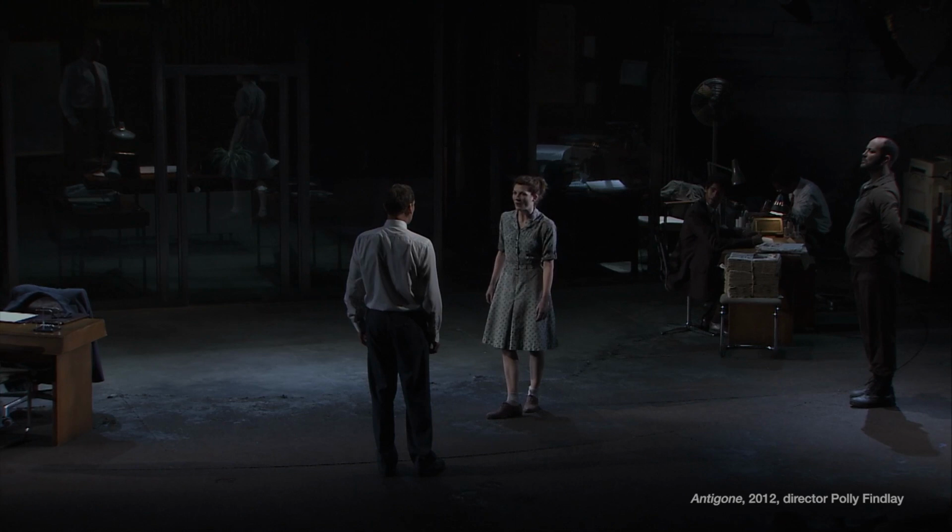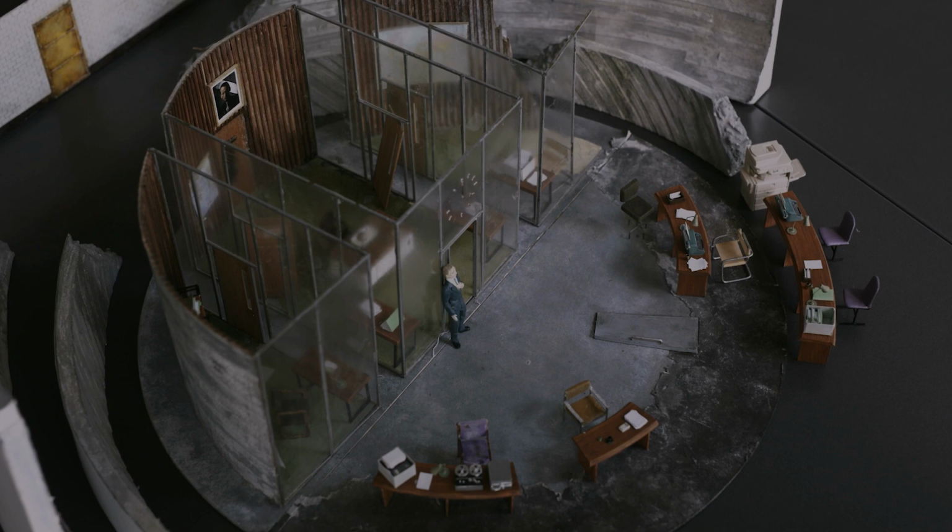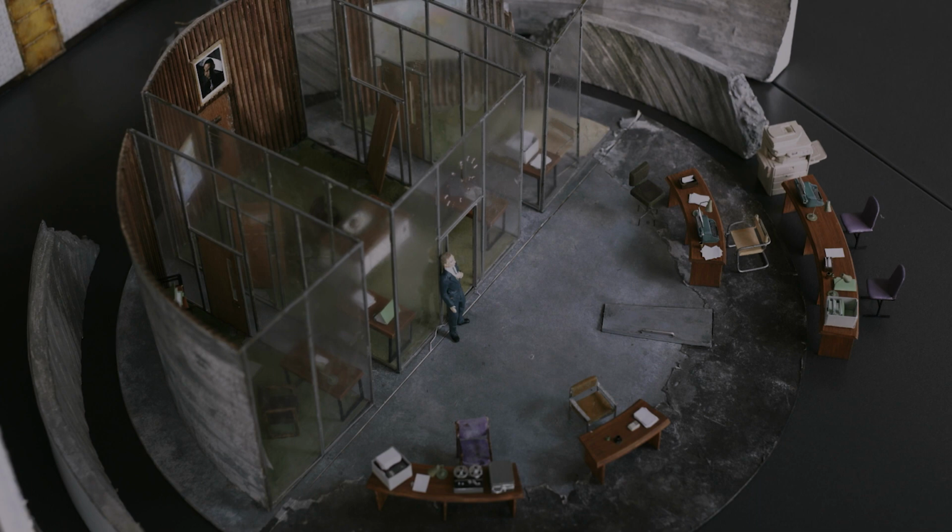Or common human decency. Exploring the setting, a scale model of the circular office. How productions are staged and where they're set is worked out by the director in close collaboration with the designer.